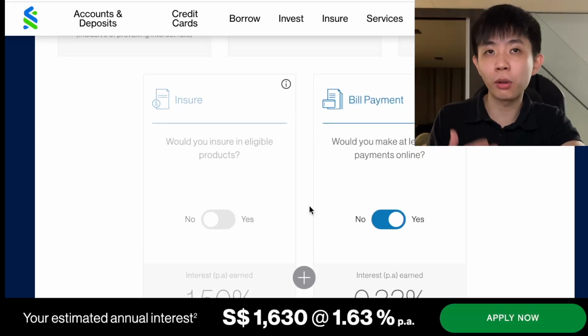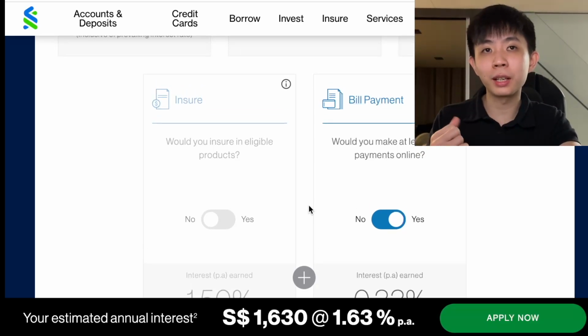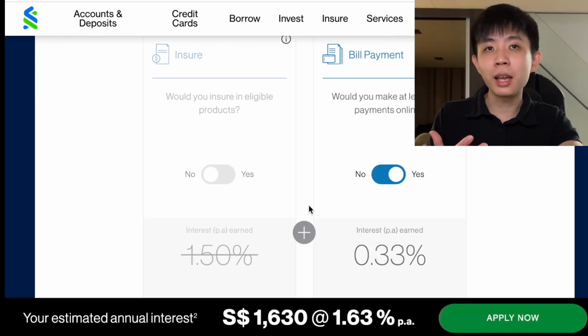The next requirement that's a no-brainer as well would be bill payments. You just need to arrange for 3 bill payments with your Bonus Saver account, and I think most working adults should be able to achieve this easily. You get 0.33% per annum interest extra. Not a lot, but of course the requirement is very easy to meet.